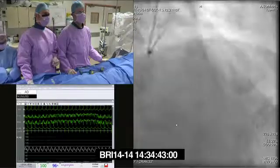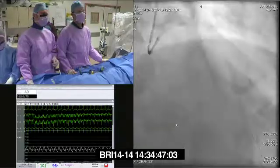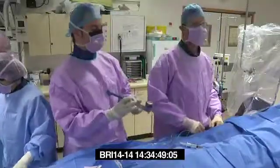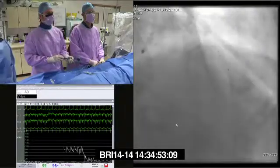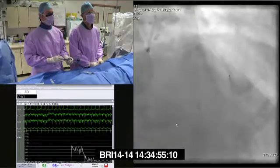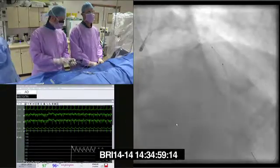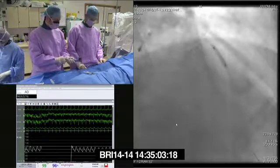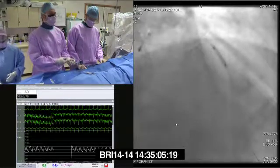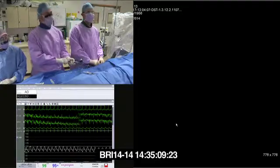Few little septals coming off. Let's take a 3.0 by 15, please, NC. You can see the stent quite nicely, just there. Let's go with there, Vinny. That's great. Just a nominal. 12. 14, 16. Yep. 18. And down. Down from 18.